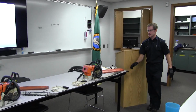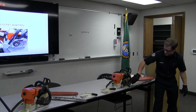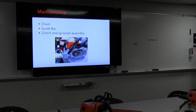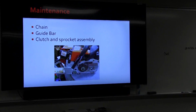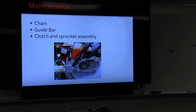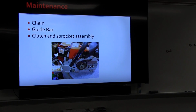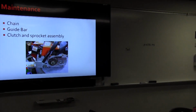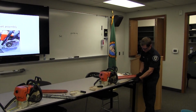So just the quick maintenance, the cleaning, we would just go through with the air compressor and knock all the big particles off and clean everything up. The maintenance of the chain, you go through and make sure, see if it has any missing teeth, any missing links, or bent or heated up, anything like that. The guide bar, you can take it off and check to see if it's straight, and you can feel for burrs on the side.